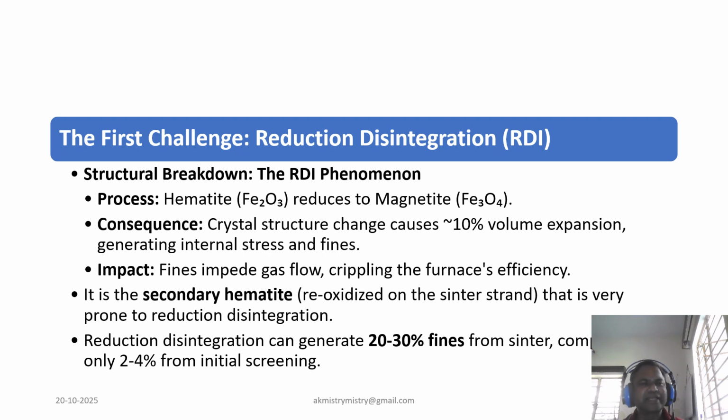Crucially, it is the secondary hematite in the sinter that's the main culprit. And this process can generate a maximum of 20 to 30% fines, which is a large volume, which chokes the gas flow and cripples furnace efficiency to a large extent.